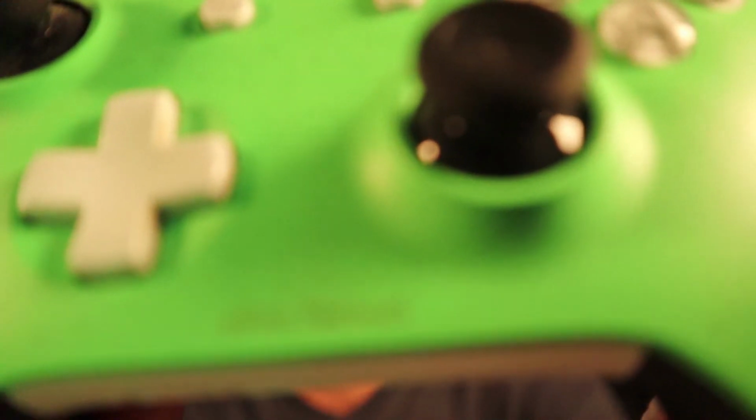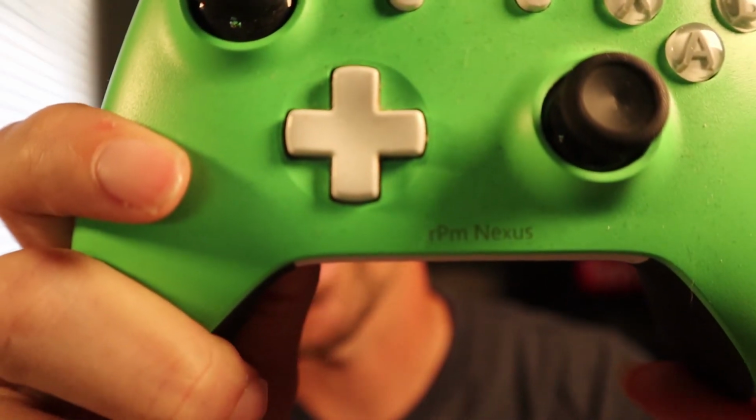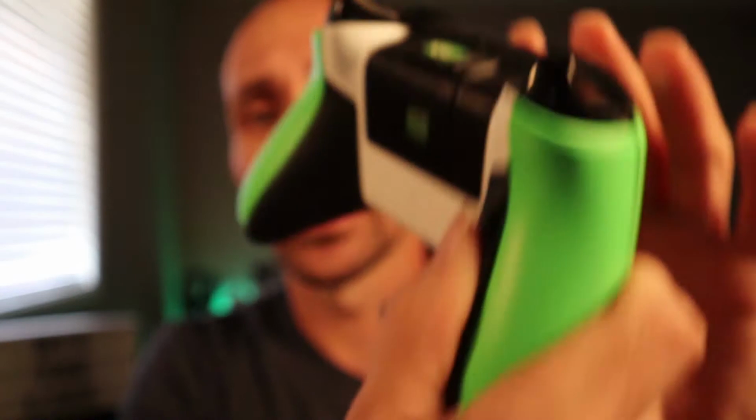I mean, they are about the same price as a newer controller, but you'll be able to design your own. I got a few extras on my controller, like right there at the bottom. I got my gamer tag engraved on it, and then I got the grips on the back of it. But I've been using my controller so much, the grips are starting to wear out. The glue on it is starting to wear out.